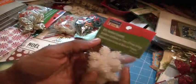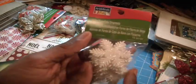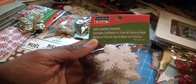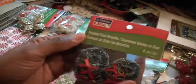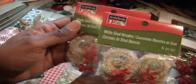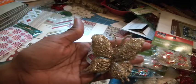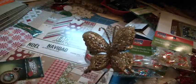And then here are some, same thing, Arts Mind, some nice inch and a half glittered snowflakes. And then these little wreaths, which I think are adorable. I got them in green, and then I got two packs of the white. I thought those were so, so cute. Never worked with these before. And then for the stocking, I picked up this glittered butterfly. I thought that would make it look cute on it if I went with the white and gold look.